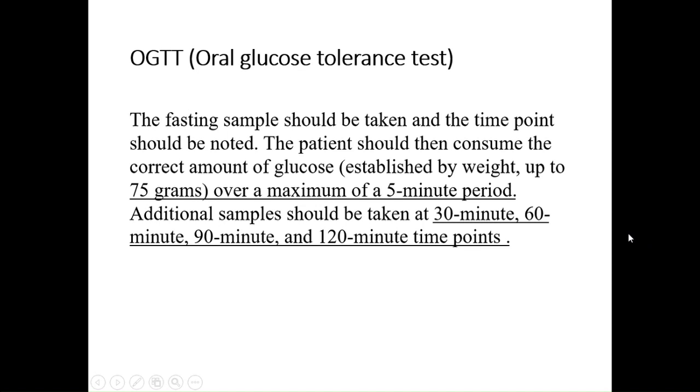How is OGTT performed? The fasting sample should be taken and the time point should be noted. The patient should then consume the correct amount of glucose established by weight, that is up to 75 grams, over a period of 5 minutes. Additional samples should be taken at 30 minutes, 60 minutes, 90 minutes, and 120 minutes.